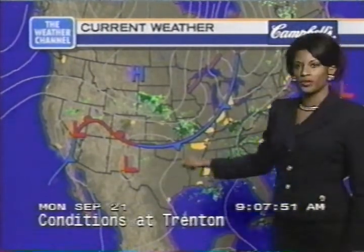The current scenario stateside shows one surface cold front as it drapes from the central Great Lakes back into the Four Corners.